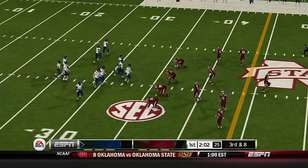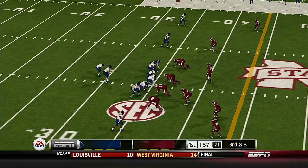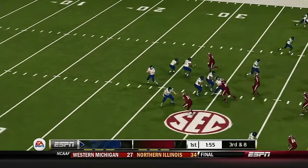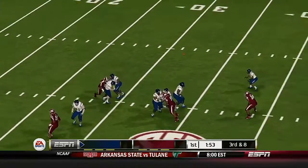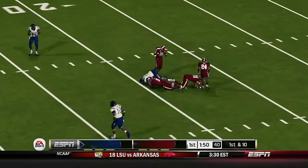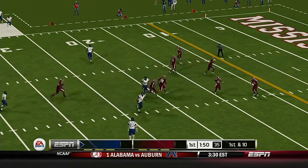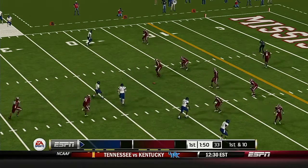Third down, 8 yards to go. Ball on the 35-yard line. He wants it all. Finds his receiver who's all alone. He's tackled at the 19. First down.